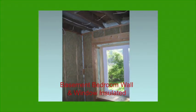We also finished off the basement with some framing and insulation and drywall. And we used an insulation that's made locally here in Milton out of recycled slag from the steel mills. So that's a mineral fiber insulation.